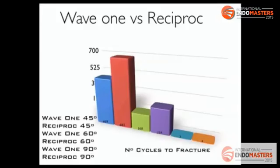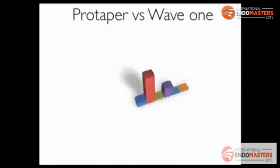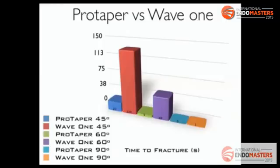In the flexional test, a bigger file is going to have a worse performance than a smaller file. A smaller file works better and has a higher cyclic fatigue resistance than a bigger file. Here we can see, for example, the comparison between ProTaper and M2. ProTaper has a bigger core, a bigger cross section, so the performance is worse than M2. In the torsional test, it is going to be the opposite.